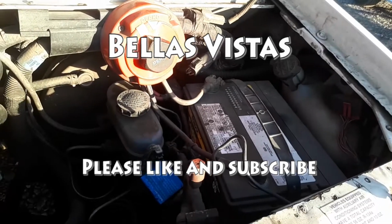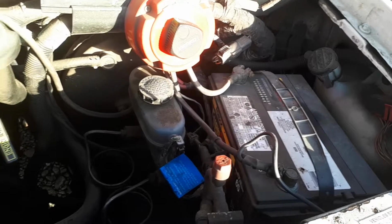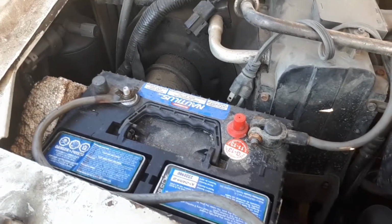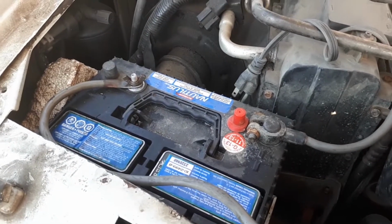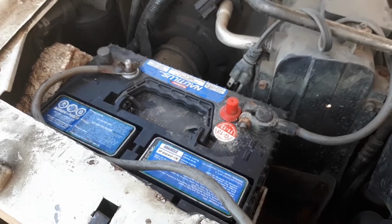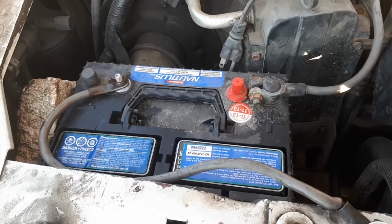We had to replace the main battery, the starter battery in Whitehorse last year, and it looks like now, after all this time, our coach battery here is ready to be replaced. It's a deep cycle battery. A fella here thinks he's got one that we can put in here. If it fits, we're going to put it in, and we'll see how that goes. Otherwise, I'm going to go to Walmart and get one.